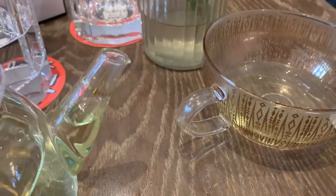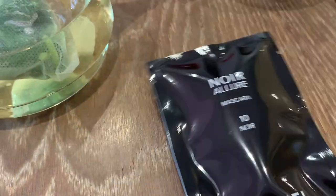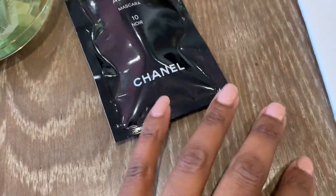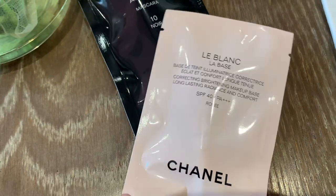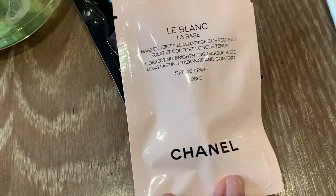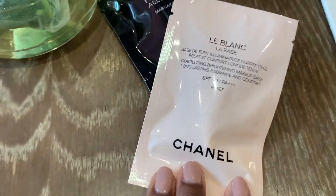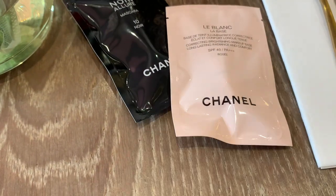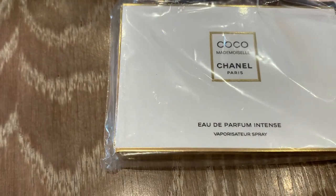Let's try this. Okay, so the samples I received: a small version of my mascara that I bought, which is lovely. Then I have a sample here of the base foundation, which goes underneath your foundation. I did try this and it did not suit me whatsoever, so I'm not so sure. I'll try it again. And then I received one of these, which looks amazing.